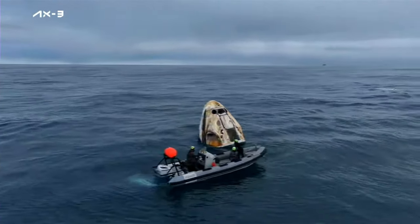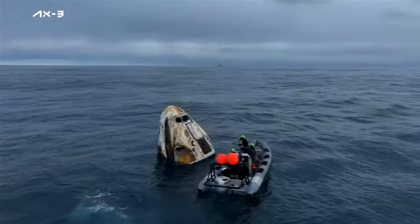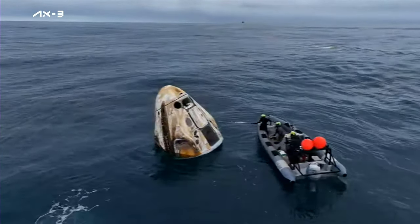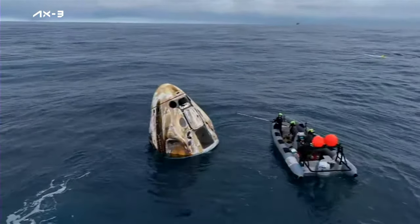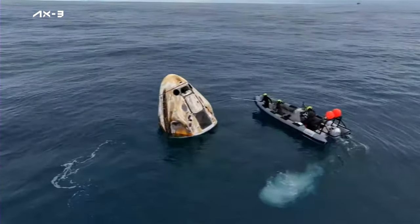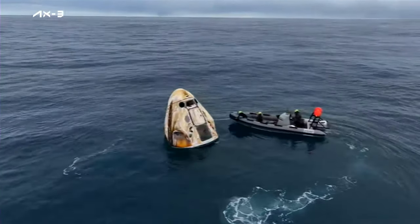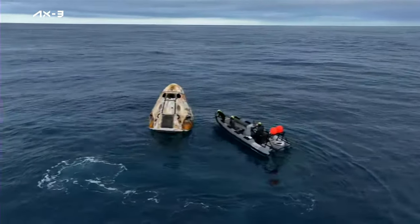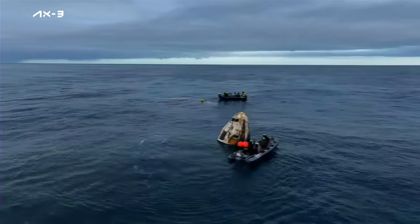Sounds like we might get a view inside of the Dragon capsule at our crew. And there you can see the recovery team reaching out to Dragon. They will actually climb onto the Dragon capsule, perform some safety checks to make sure that it is safe for the crew members inside of the vehicle to egress. And then begin operations to prepare the capsule to be lifted onto the recovery vessel once the recovery vessel is there.